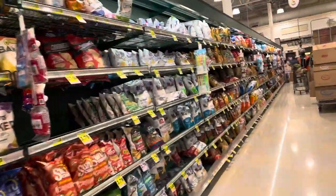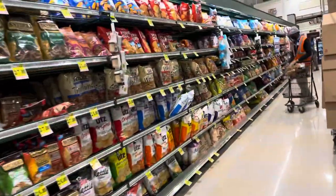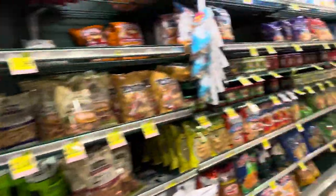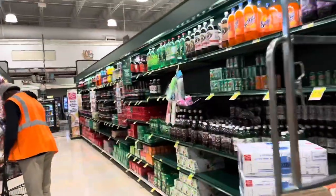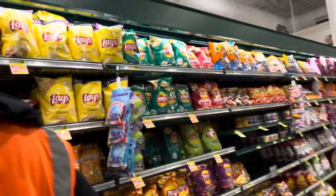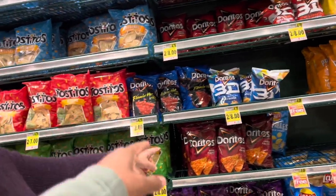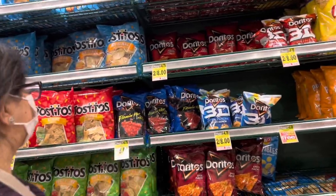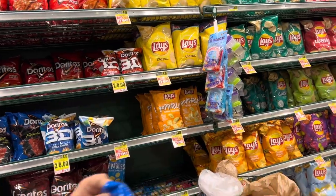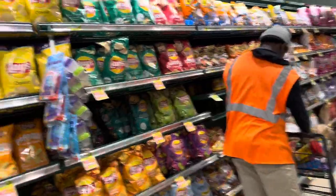Alright, Yash loves dynamite chips, so we are looking for some dynamite chips. This is the chip aisle. Just keep looking. There's some. Sometimes they like this one, right? No, that one. I don't see the dynamite. I think it's not available anywhere. Alright.